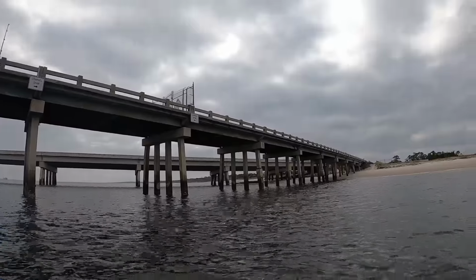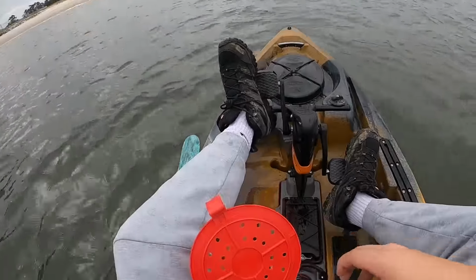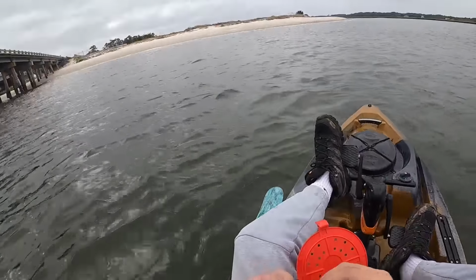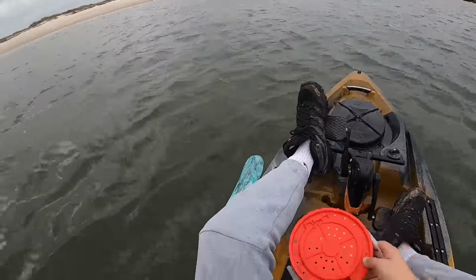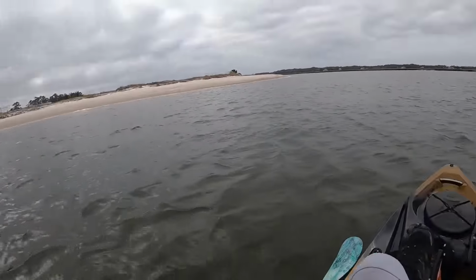They like bridge pilings. They like oyster beds, structure, and they like crustaceans. So let me show you this right here. Ow, ow, ow. So we're gonna start off, I'm gonna grab one of these. I don't know how many you're supposed to put on a jig head like this. Oh, I don't wanna get in this channel here. Just professional fishermen.